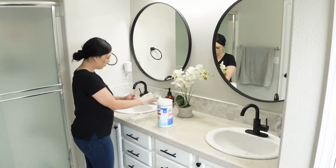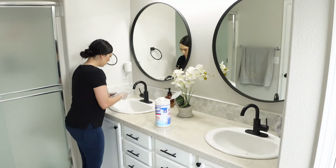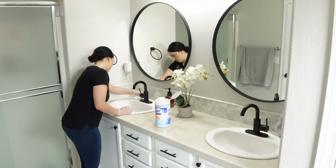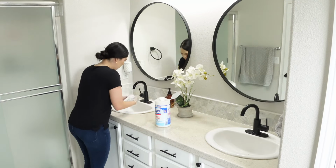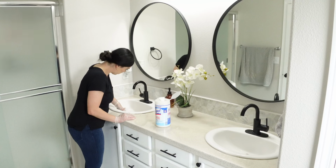For the sink area, I'm going to use some Clorox wipes. This is something that I do for a quick cleaning. I do need to use a sponge and give it a good scrub, but again, because my time is limited, I'm going to give it a good wipe down and call it good for today.